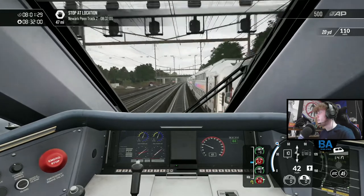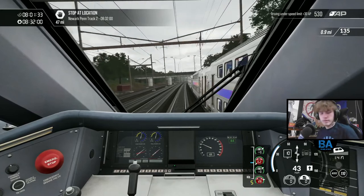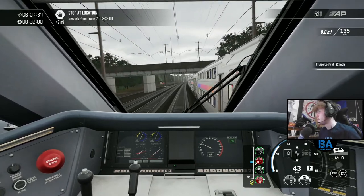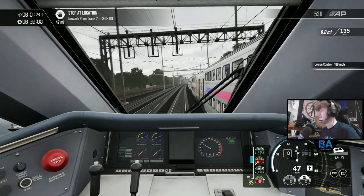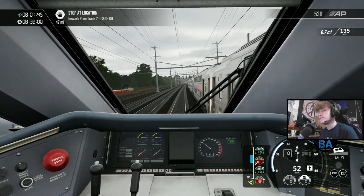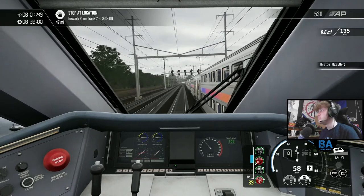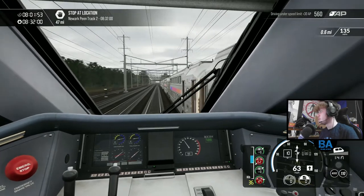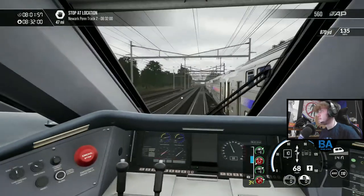There we go. So we'll be able to get up to 150 miles an hour on this service. Only for a short amount of time, but still, we're going to get up to that. And look, we're racing the other train. That's fun. Our first race on this route. Labeled unavailable. Hmm. Screw you, NJT. We're Amtrak. We're faster. Awesome.